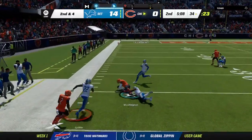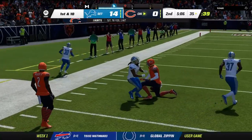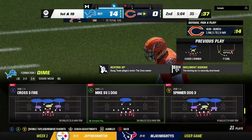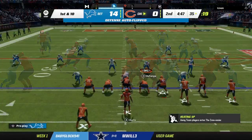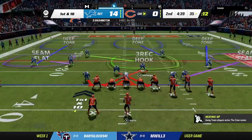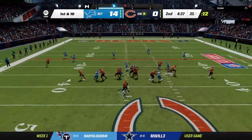Now this one complete downfield on the left side. And he's going to get this down to the 35-yard line. Getting it to him in space pays off big time. That winds up going for 31. So that changes things a bit. Here's a 1st and 10 all the way down at the 35.